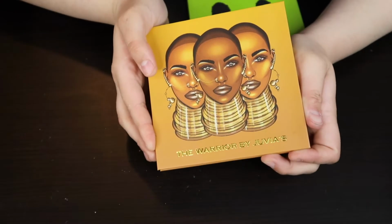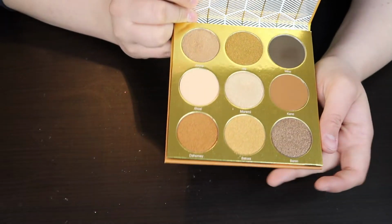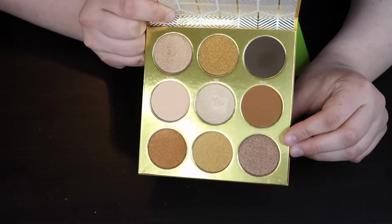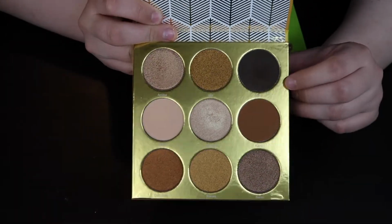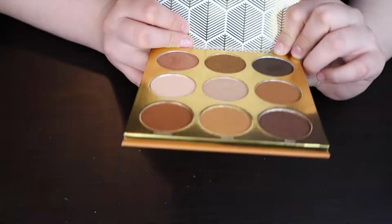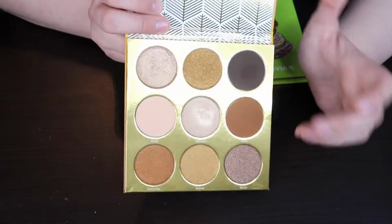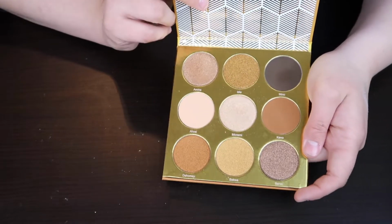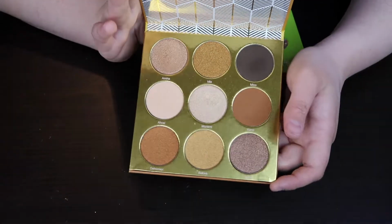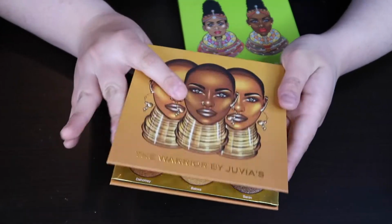So this is the Warrior palette. This palette, again, it's just warm neutrals. Did I need more of these? Absolutely not. But these shades are definitely metallic. They're more metallic-like than shimmers. And I'm trying to show you the shift in them, but it's really hard with this reflective backing. It looks good, but it's hard to get on camera sometimes, but you can kind of see right there. I do like this palette a lot, and I do wish there was a lighter brown in here for me to use as a transition color, but I mix palettes all the time. That is one of my favorite things to do because I have so many. It's the only way I can get through them all and use them. So it's not a huge deal for me, but I know some people it's a huge deal breaker.